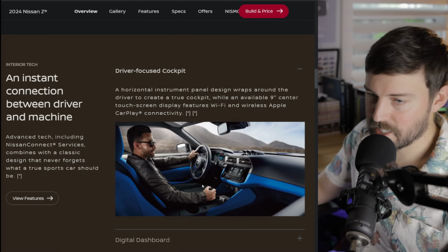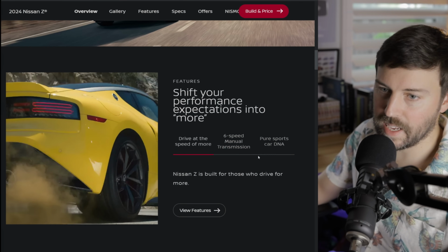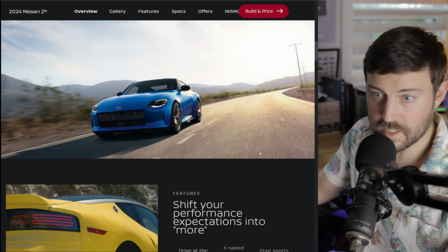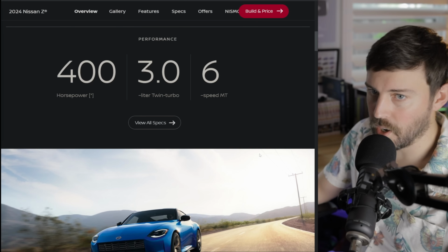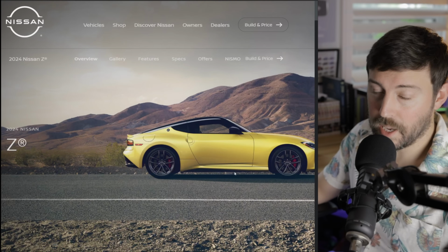Nissan Z, 6-speed manual here. Everyone was super excited about the Z. It is very hard to get. Nissan barely sold any of these. Same thing with Toyota and the Supra in 2023. Hardly any of them are sold. It is fun with a manual. It is a rough manual transmission.